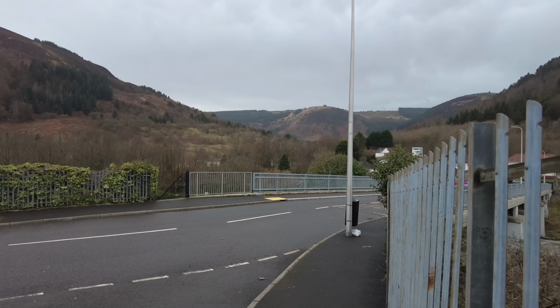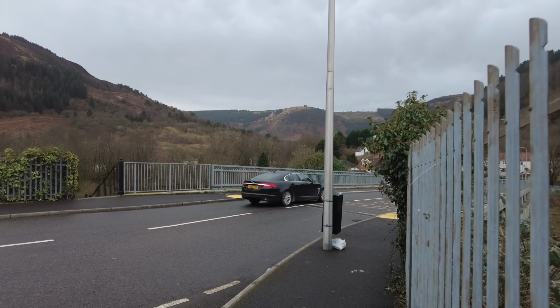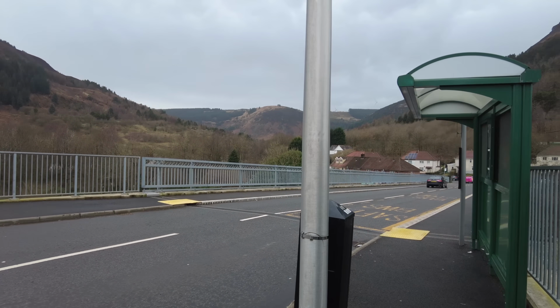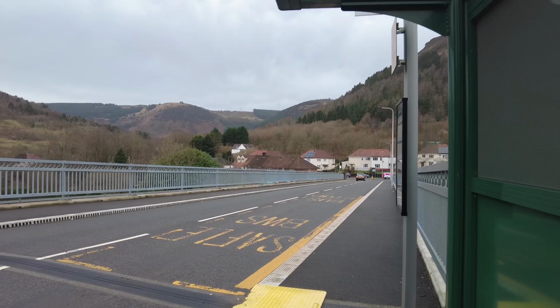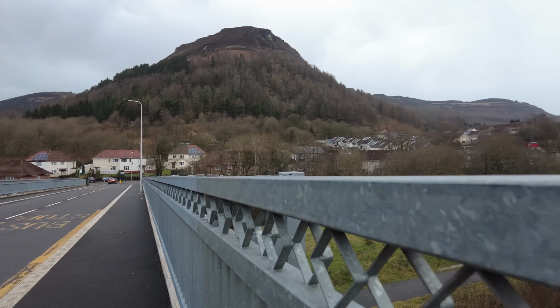So when I lived here, this bridge was called the New Bridge, but I can see that they've changed it, so I wonder if it's now called the New Bridge. I'll show you a field in a sec. On the right hand side here, look at this.